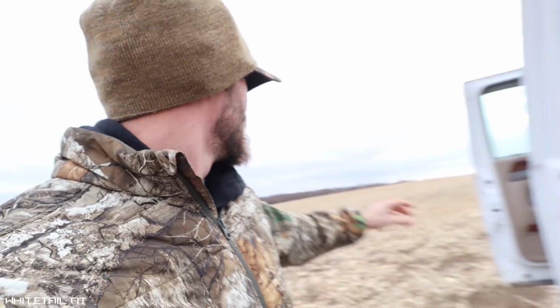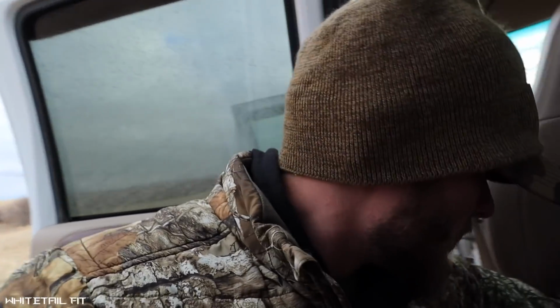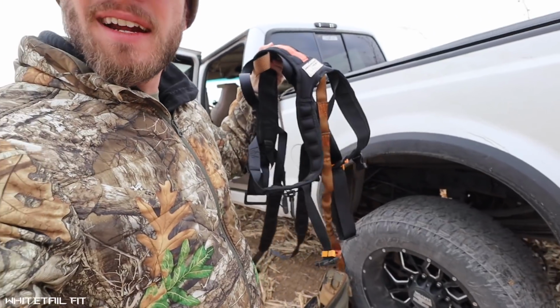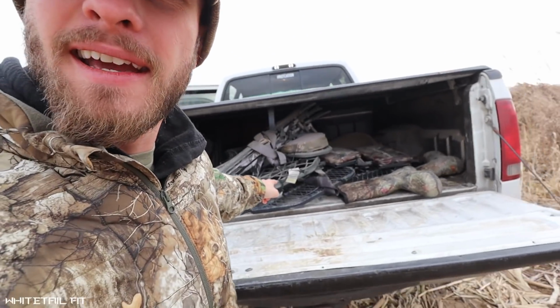I'm gonna be hunting just off of this cut cornfield about 60 yards into the tree line. Hopefully gonna catch these deer moving out to get something to eat tonight, but again, it's extremely windy. I gotta get everything set up, and I actually have to hang a tree stand where I wanna hunt tonight because I have the tree prepped, I just don't have a stand in it.